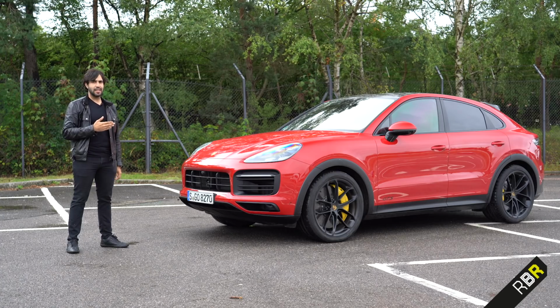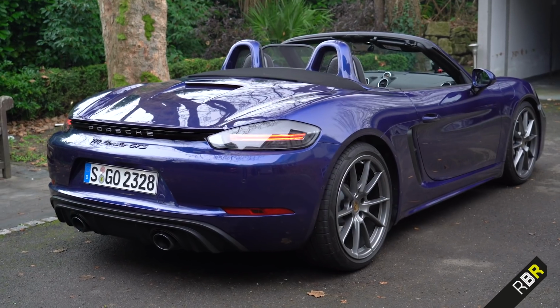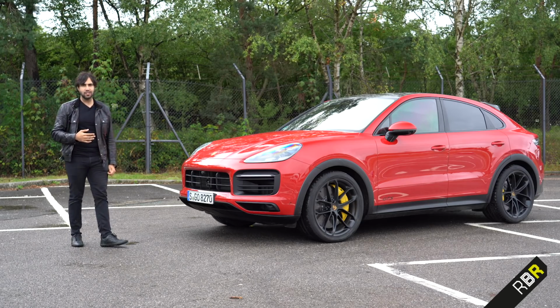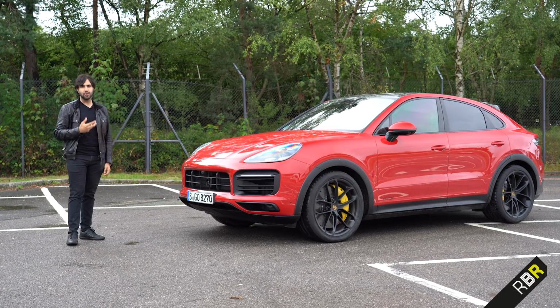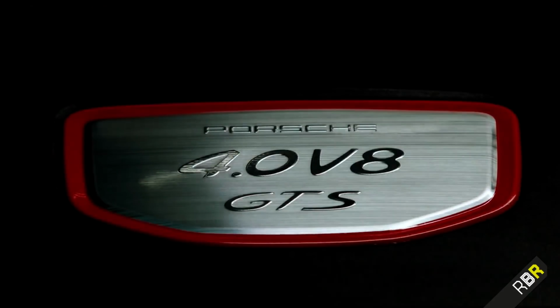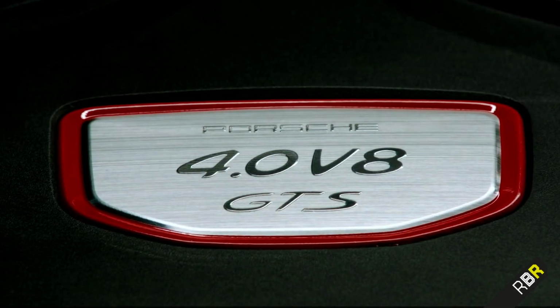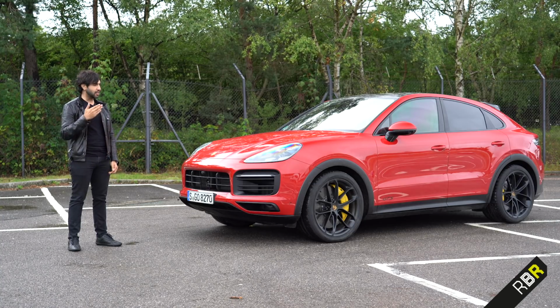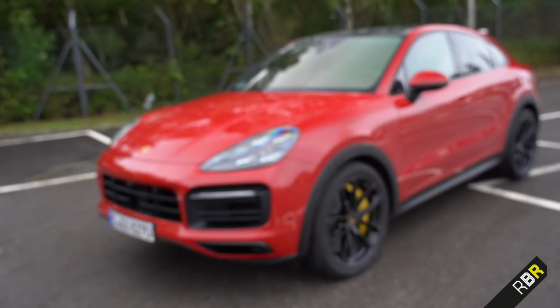Now, the Cayenne GTS has done what the GTS Boxster did, and that is forego the idea of downsizing engines and come back with a strong and gorgeous V8. But in this car in particular, it's had some changes that really make this stand out as a sports SUV. So today we're going to explore this brand new Cayenne GTS.